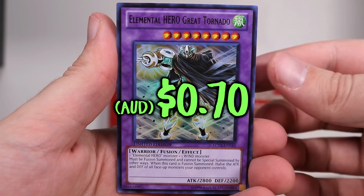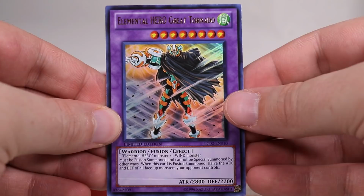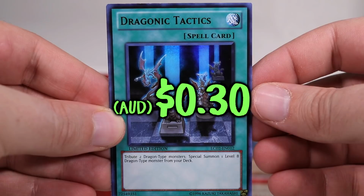Gay. We have Elemental Hero, Great Tornado. Hero is, of course, in all caps because why not? I guess it's how you identify a sub-specific class called the hero. Who knows? We've got Parallel World Fusion. Sort of a blue and a red fusing moons. We've got Dragonic Tactics. Okay.